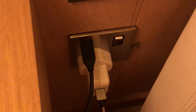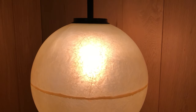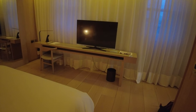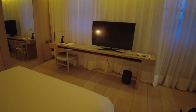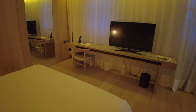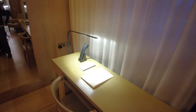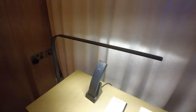There are bedside plugs with USB and easy lighting controls. A 47-inch TV with satellite channels and free Wi-Fi to use. A desk and chair with light, along with a phone for hotel services.